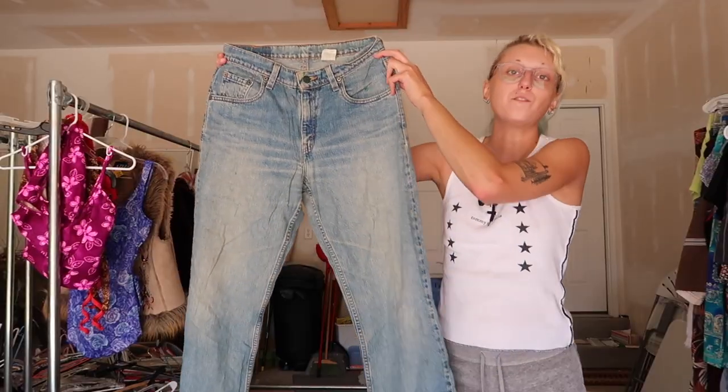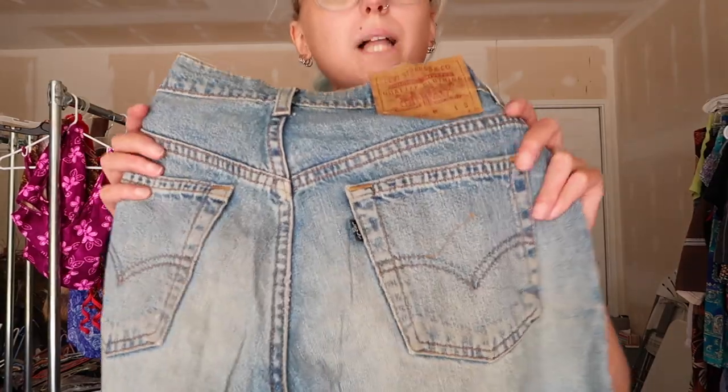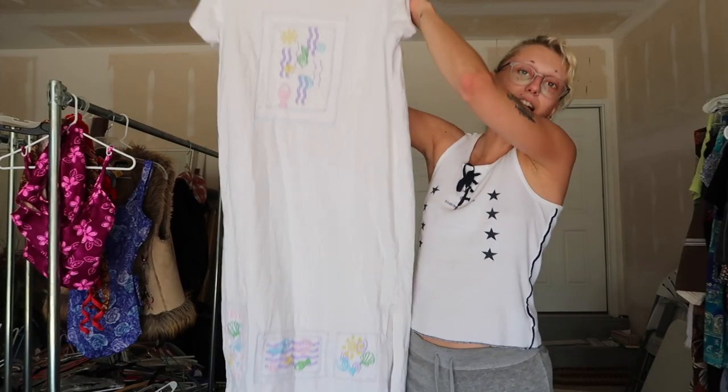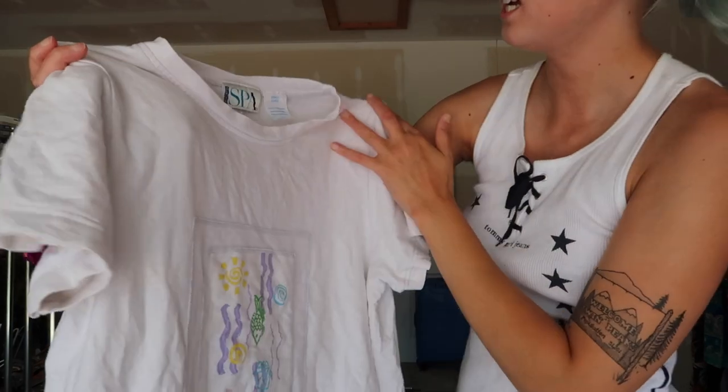I showed these Levi's in the video, but these are the 90s Levi's that I found with the black tab on the back, which I still do have to do some research on. Not really sure if the black tab is rare or anything, but I do love these jeans and I love the wash on them. I got this cute little 90s nightgown with fish and ocean graphics on it, and the brand for this one is Delicate Spa.